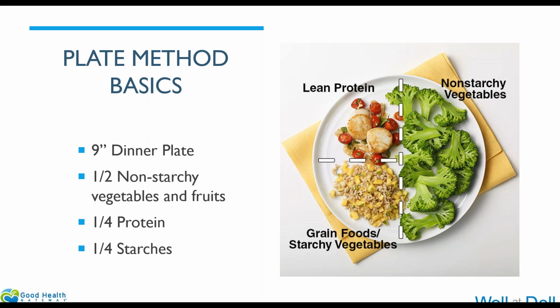Whole grains contain all 3 parts of the grain: the bran, the germ, and the endosperm. Whole grains are healthier and provide more protein, more fiber, and many more important vitamins and minerals than refined or processed grains. Some examples include oatmeal, farro, quinoa, brown rice, barley, and popcorn.